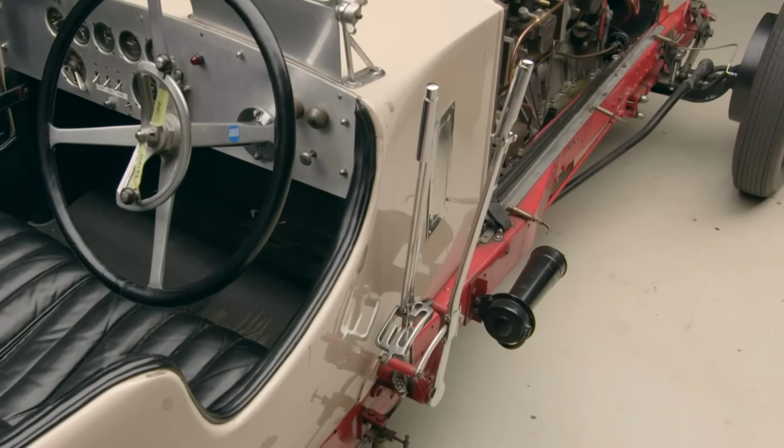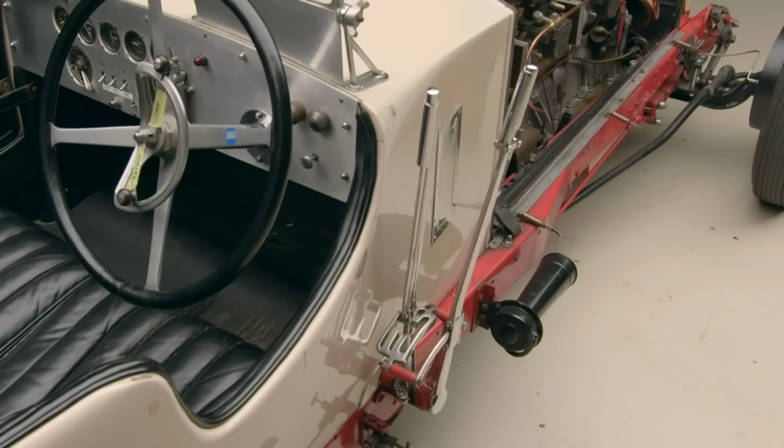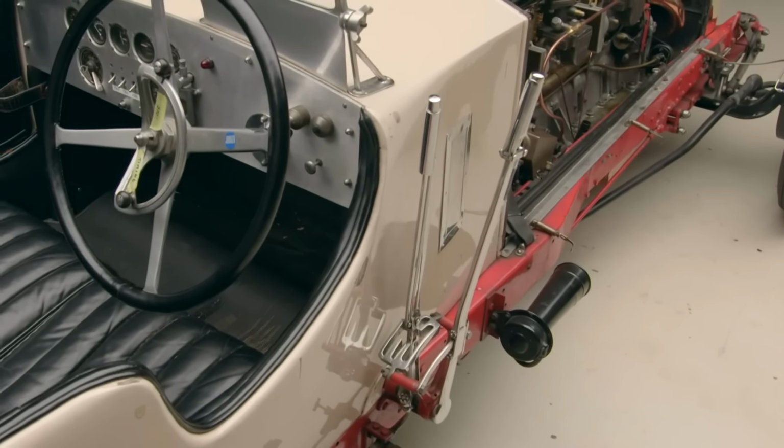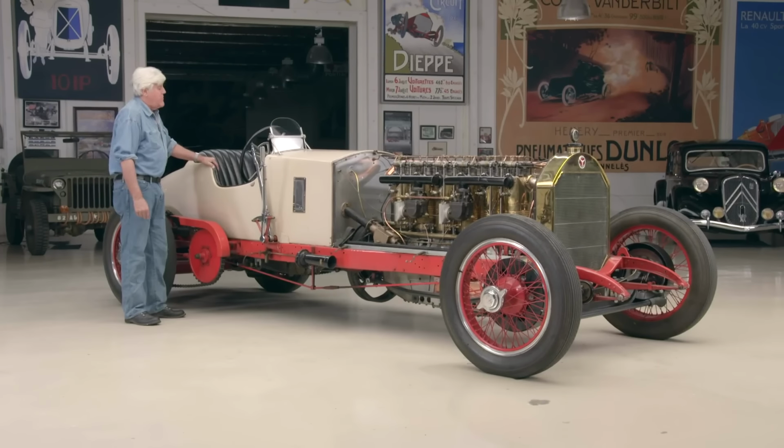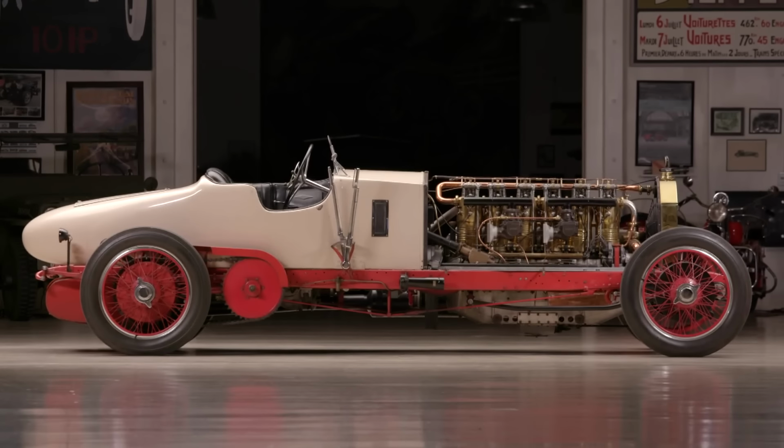This is your transmission here. It's a 4-speed box. This is your handbrake. This just stops the rear wheels. The foot brake stops the front wheels. So when you're going down the road, you kind of want to use them both in conjunction to retard progress, as we say. It's pretty much as it was in 1921.